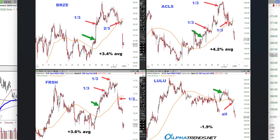We had a higher high, and this looked like the higher low. It made a lower high and then a lower low. We got stopped out there before it fell apart. On average, took 3.4% gain, and as you can see, the stock was below where I had actually originally purchased it. Same is true with ACLS.